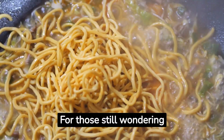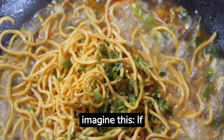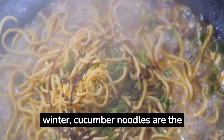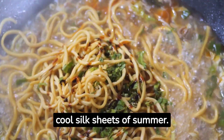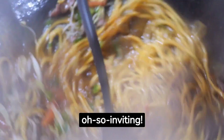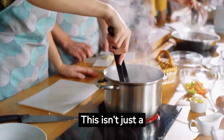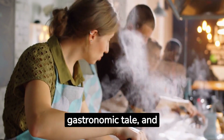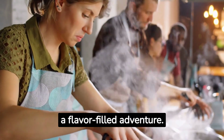For those still wondering about this dish's charm, imagine this. If traditional pasta is the cozy blanket you wrap up in during winter, cucumber noodles are the cool silk sheets of summer. Refreshing, luxurious, and oh so inviting. This isn't just a recipe, folks. It's a culinary journey, a gastronomic tale, and a flavor-filled adventure.